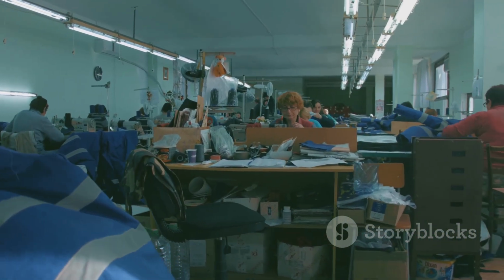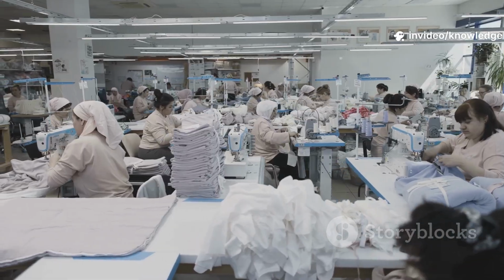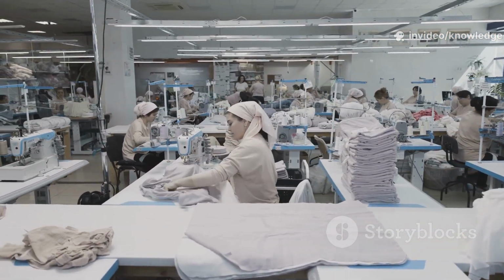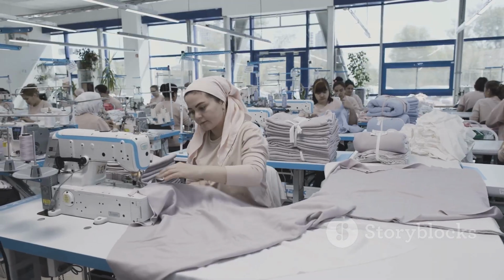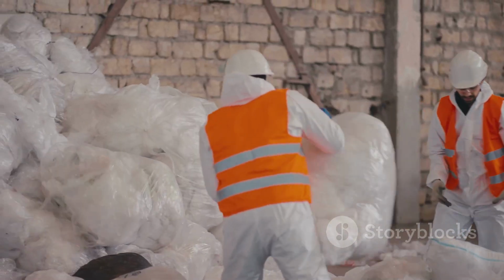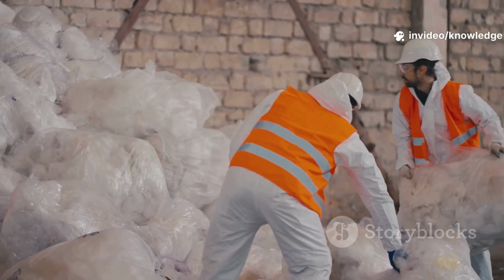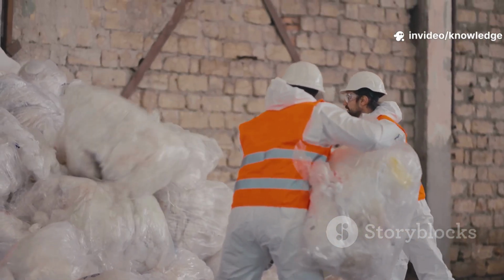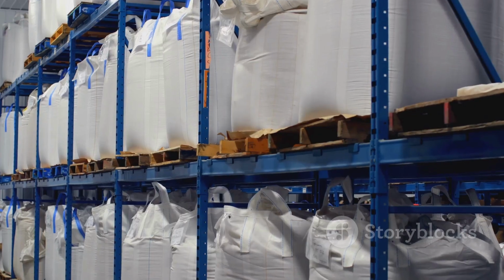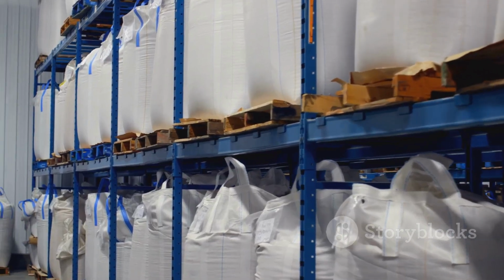Let's take a quick tour inside a microfiber factory, where science and engineering come together to create one of the most effective cleaning materials in the world. The process is fascinating, and every step is carefully designed to produce fibers that are both strong and incredibly fine. Imagine walking into a warehouse filled with massive bags of plastic pellets. These tiny granules are the raw material for microfiber, and they arrive at the plant in bulk, ready to be transformed. Each pellet is packed with potential, waiting to be melted and spun into something entirely new.